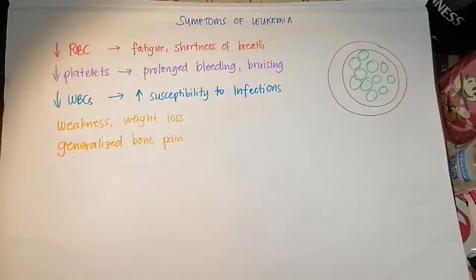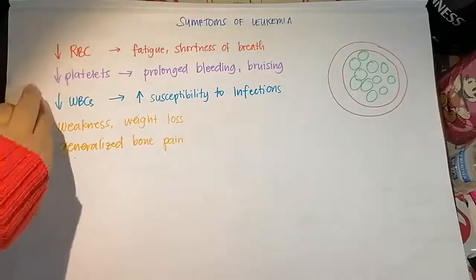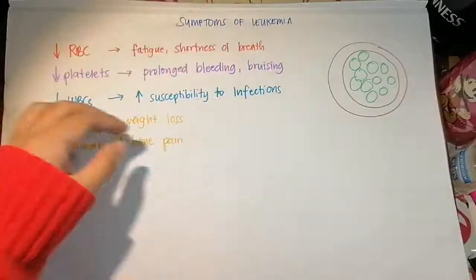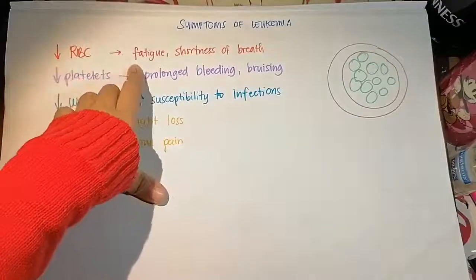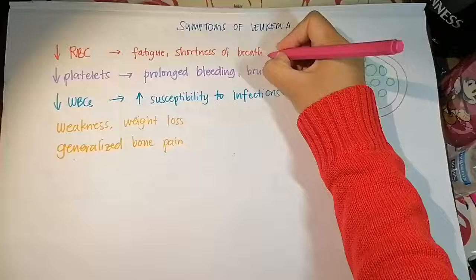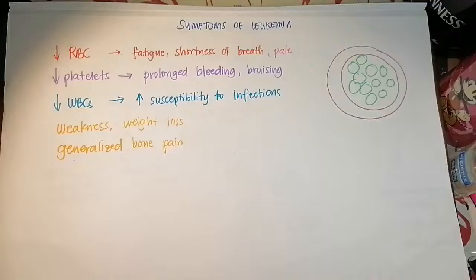So in the previous video guys, sinabi natin na meron tayong mababang RBC, mababang platelets, at mababang WBC. So this leads to varying symptoms. For example, kapag mababa yung ating RBC, we have anemia, and we experience fatigue. Mababa yung ating oxygen, so we experience shortness of breath, and also we look pale. Anemic kapag may leukemia na. Pag may leukemia, we also develop anemia.